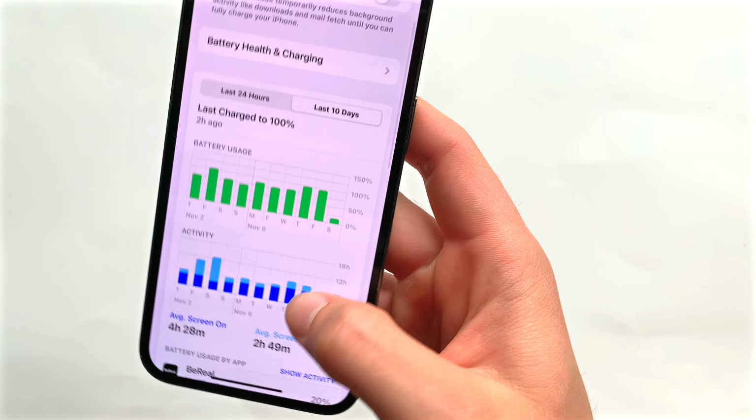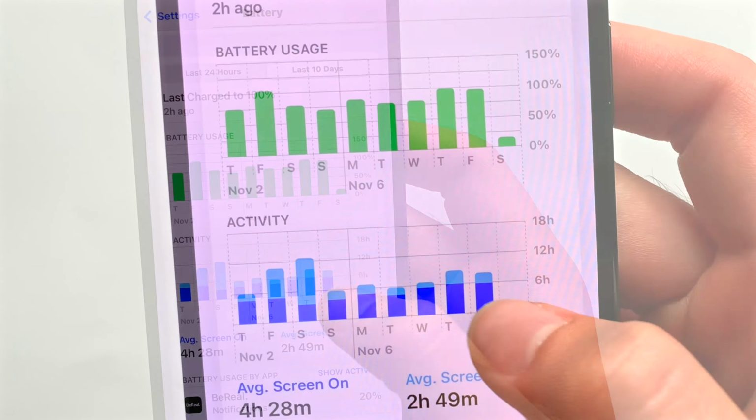And overall, if we look at battery life over the past 10 days, you'll see today I've been on it for an hour and 19 minutes, currently at 82%, which is not that bad. I do think the first like 30 minutes was on the charger though, so there's that.